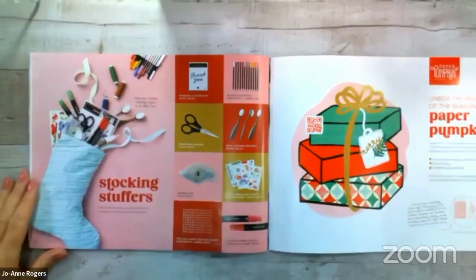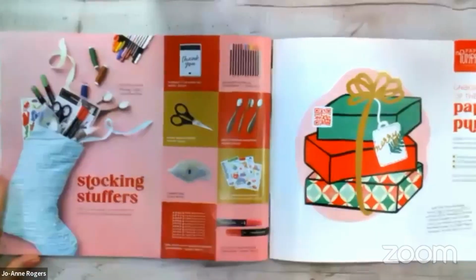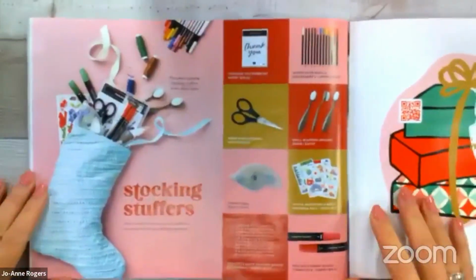But there is one more page. Let me bring you here. One more page that we would like to ask you about. And that page is on stocking stuffers. So at the back, there are some stocking stuffers.